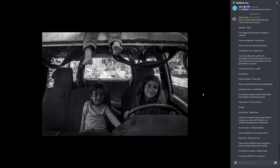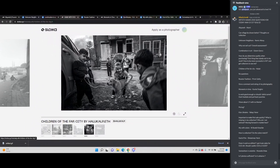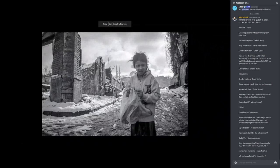Really love In Snow, but maybe it's the same thing, that it could have a little more contrast, something to spice it up a little bit. But I love the composition of In Snow, the way the road is leading your eye to the kid in these old decrepit buildings that are falling apart. That one's definitely my favorite.